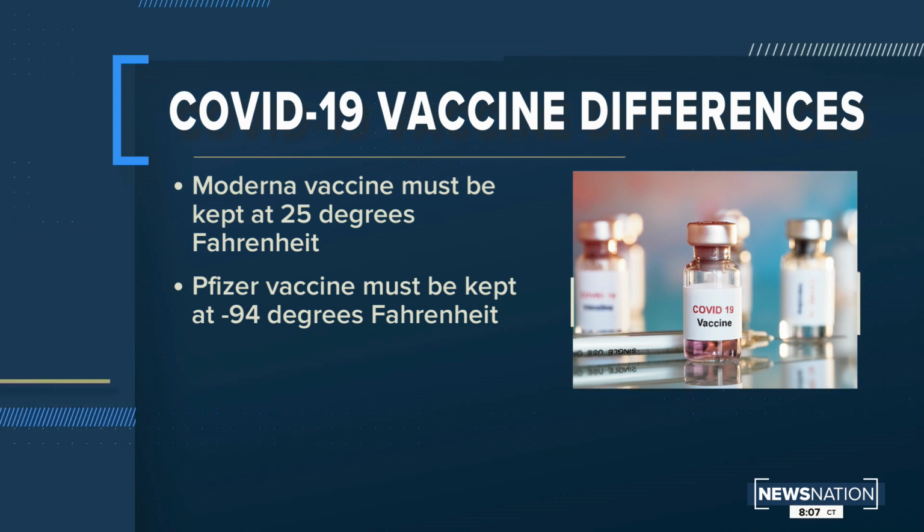Here to talk to us about both of these vaccines is Dr. Stephen Thomas, Chief of Infectious Diseases at Upstate Medical University in Syracuse, New York. He is also one of the principal investigators for Pfizer's global phase 3 trial. Doctor, always good to see you. Appreciate your time.